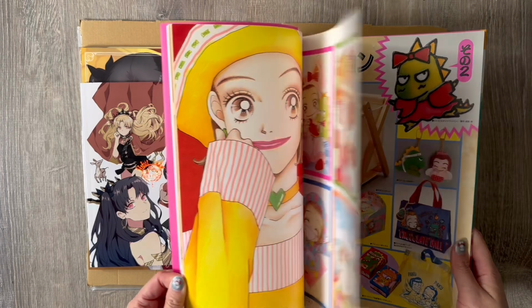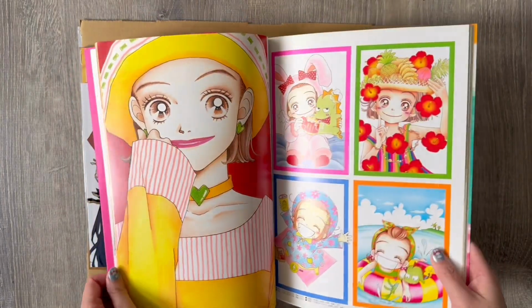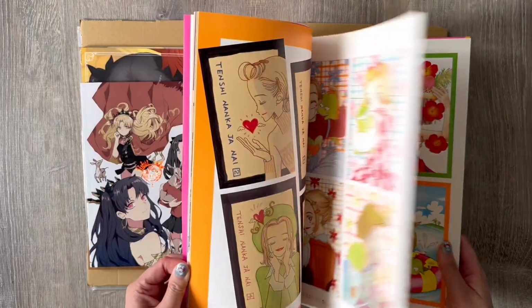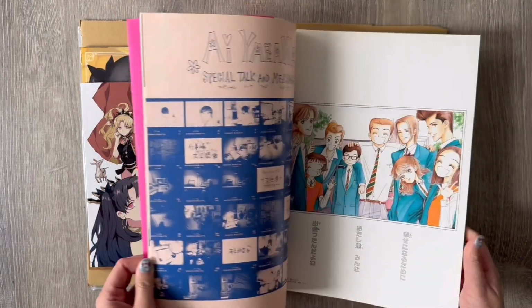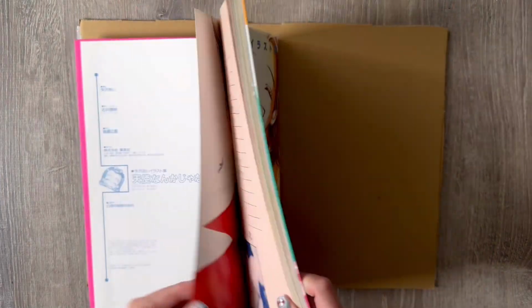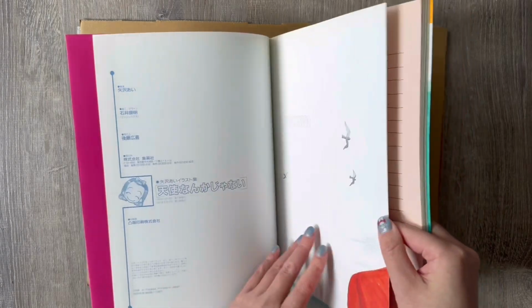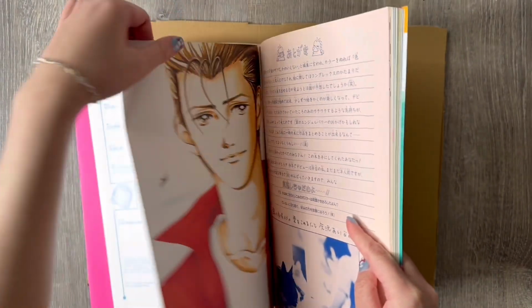And we have the merch for the series, like real life merch that you can get. Obviously, probably not anymore, but yeah. Oh, so pretty. I love them. I need to reread the story someday. Ooh, and then there's also a fold out poster. Let me see if I can actually open it up.